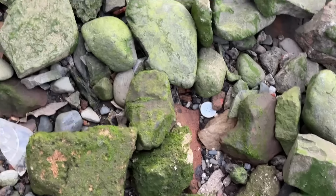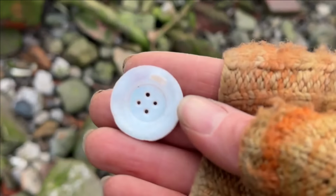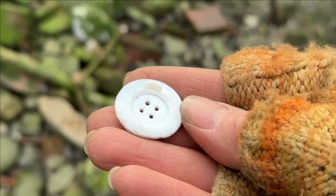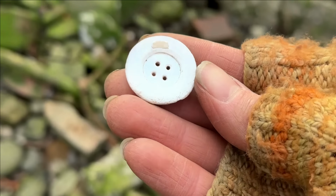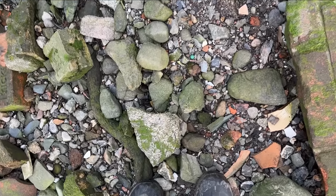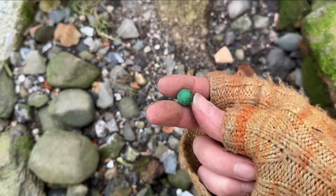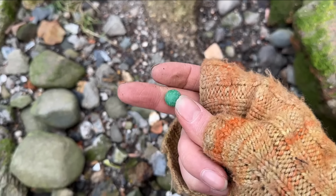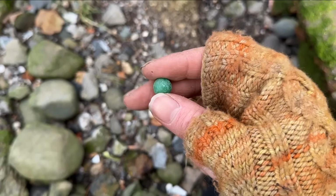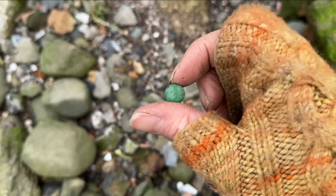That's a large button. Mother of pearl button. Mother of pearl's beautiful. The camera doesn't even pick it up. A bead down here, and you know what? Is it? Oh no, it's not. I think it's just a green bead. I thought it was one of those Chinese inspired beads, but I don't think it is. It's just a big old green bead. It might be uranium glass though.